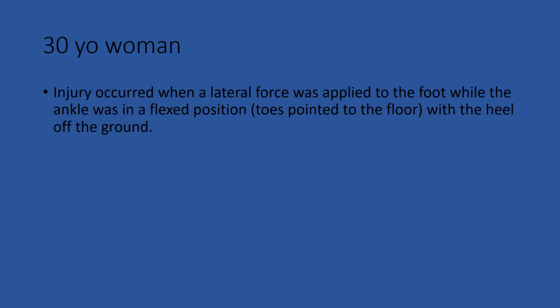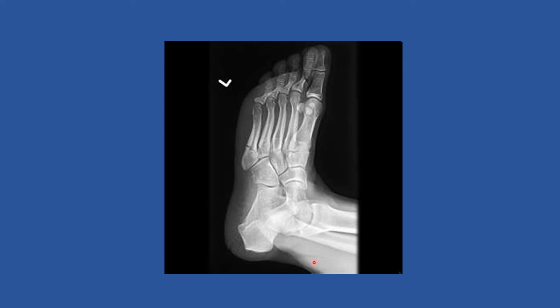30-year-old woman, basically she was dancing. What happened was there was a lateral force applied to the foot, basically pushing in from the side while the ankle was in a flexed position, toes pointed to the floor with the heel off the ground. And in that situation, she developed a fracture right here at that base of that fifth metatarsal.